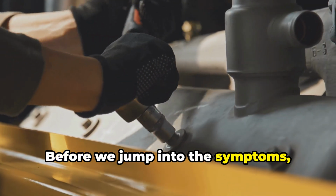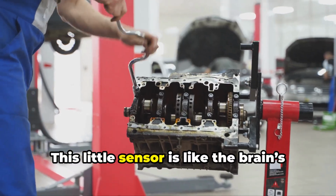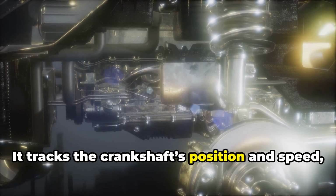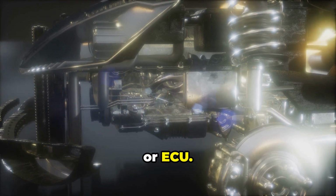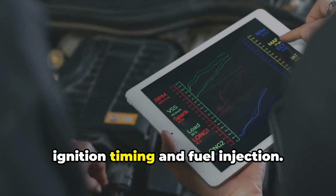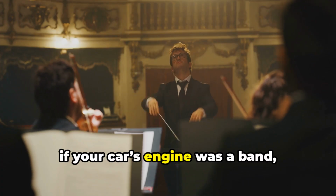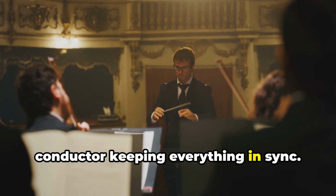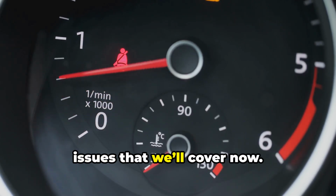Before we jump into the symptoms, let's quickly cover what the crankshaft position sensor does. This little sensor is like the brain's messenger for your engine. It tracks the crankshaft's position and speed, sending that data to the engine control unit, or ECU. The ECU then uses this info to control ignition timing and fuel injection. In simpler terms, if your car's engine was a band, the crankshaft sensor would be the conductor keeping everything in sync. When it fails, you start seeing all sorts of engine issues that we'll cover now.